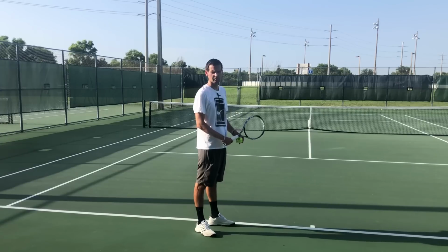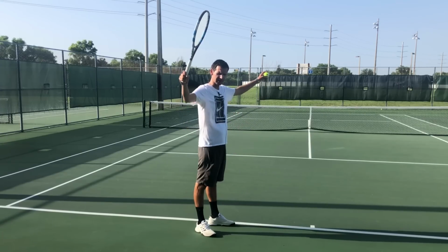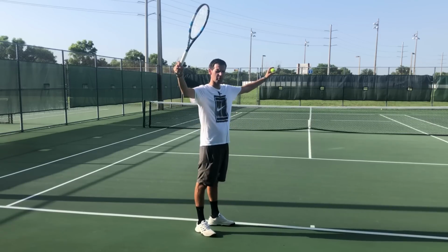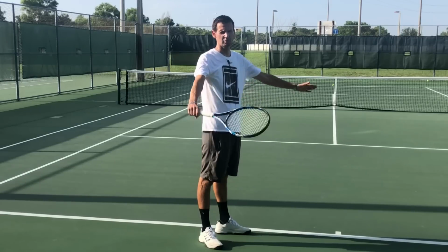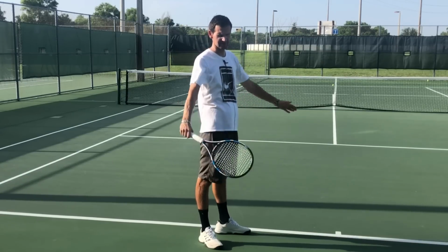However, if a player has more of a full backswing where the racket goes towards the back fence before it gets into the trophy phase and the arms are going up together, that indeed would be a more continuous swing, a la Stan Wawrinka. And while the up-together movement looks simple, there are potential problems within this simplicity.